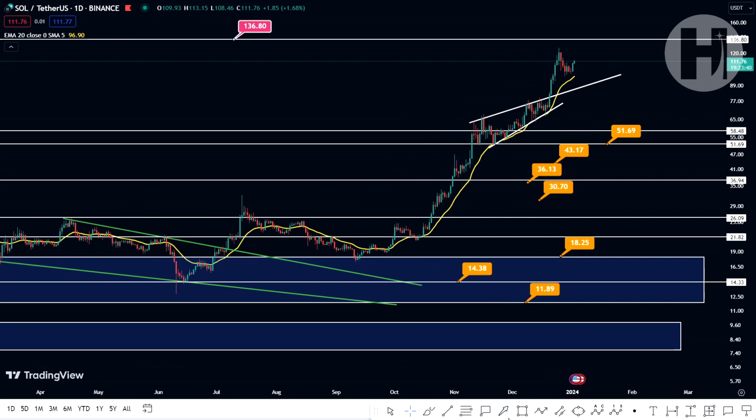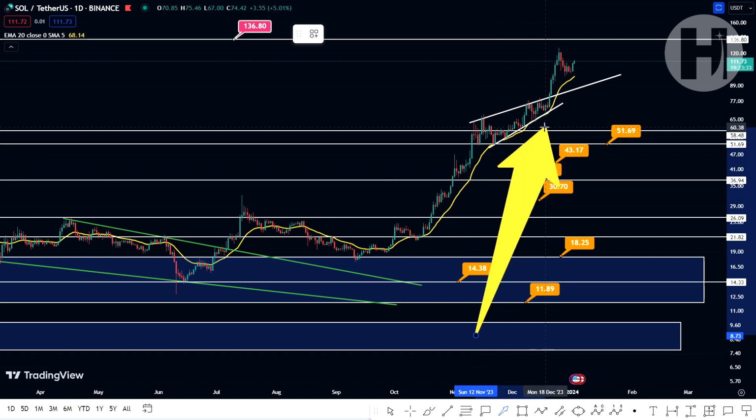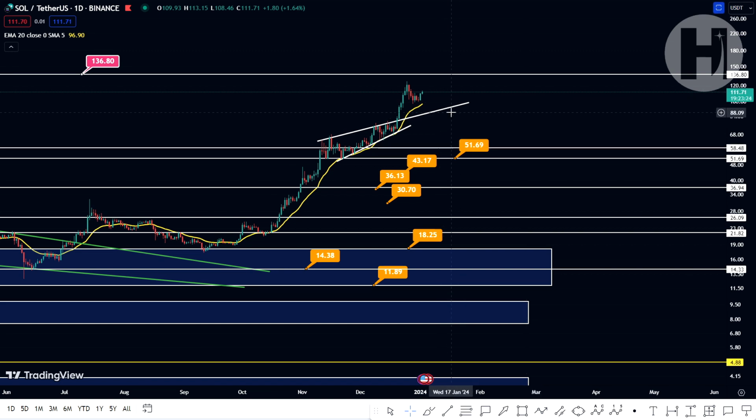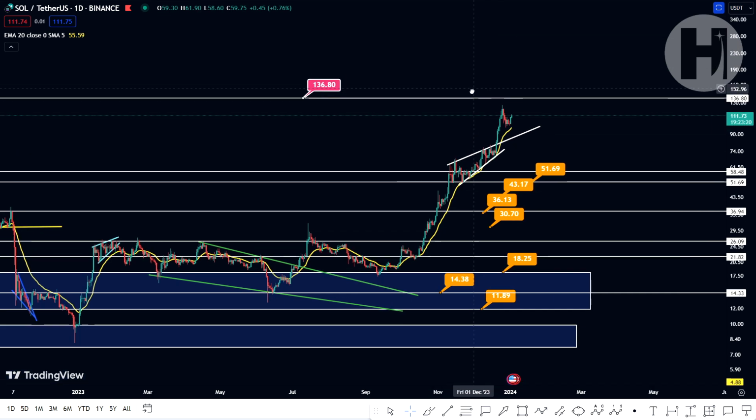And you can clearly see that we have been bouncing off of the 20 EMA multiple times when going through this uptrend. Now the trend is obviously going to break, or I should say we are going to be seeing a retracement, and a deep retracement at that. But that doesn't mean we cannot continue pumping before that happens.